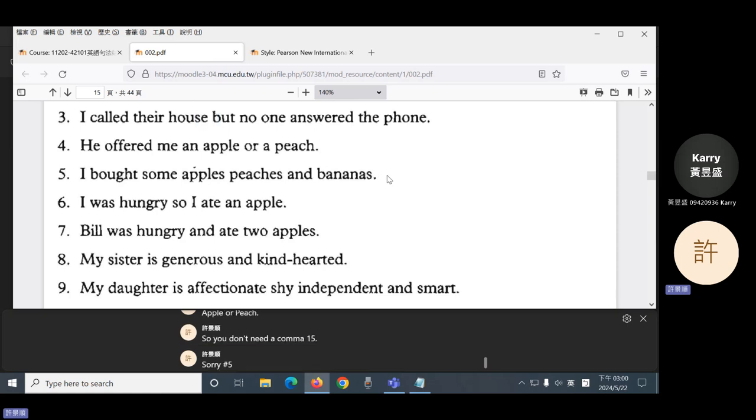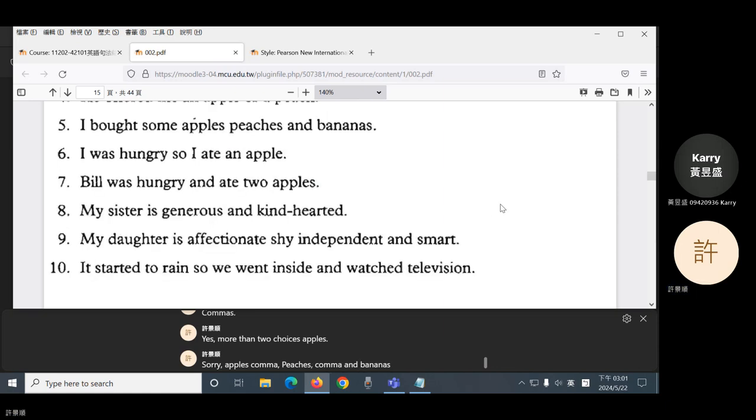Number 5, I bought some apples, peaches, and bananas, commas. Yes. More than two choices, apples, comma, peaches, comma, and bananas. Number 6, I was hungry, so I ate an apple, comma. Yes, both halves are complete sentences connected by the word so. So you have to put a comma before so. Number 7, Bill was hungry and ate 2 apples, comma.